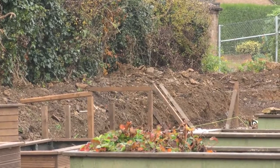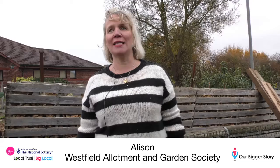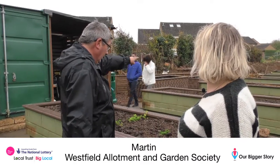This year our project has been gardening for children. And that's how we got involved with Big Local and the Dragons Den. This is the Gardening for Children project. We wanted some funding to build raised beds and clear rough ground on our allotment site. All the ones over there is what the grant was for.